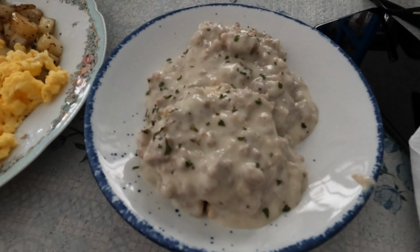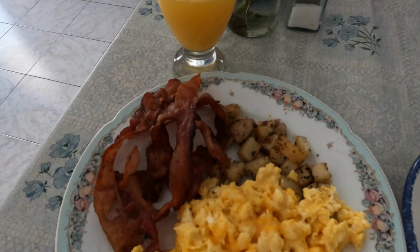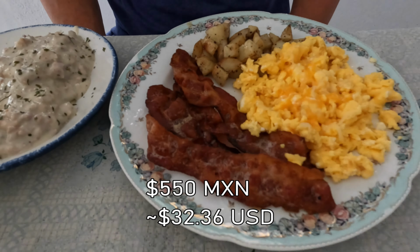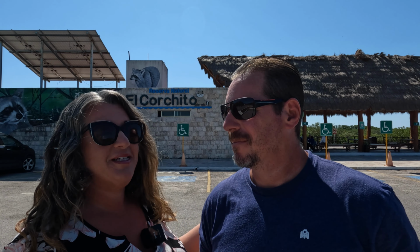Breakfast at Qué Onda Café was excellent. The bacon was delicious, the eggs were fantastic, and the biscuits and gravy were solid. Having spent most of my life in North Carolina, I have high standards. They weren't some of the best I had, but for Mexico, super impressive.